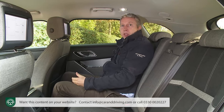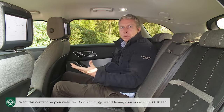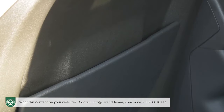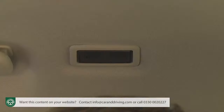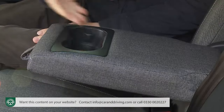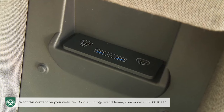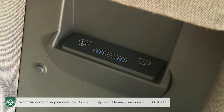It also helps that there's quite a bit to take your mind off the ultimate levels of room on offer. A properly comprehensive set of ventilation controls, for example, useful pull-out seat back pockets and B-pillar vents, neat roof-mounted LED reading lights, and a centre armrest that not only incorporates a couple of cup holders, but also includes a recess containing twin USB and twin HDMI ports.